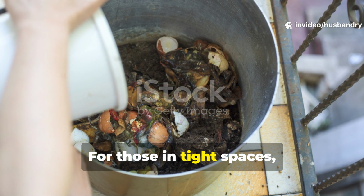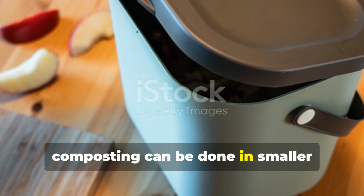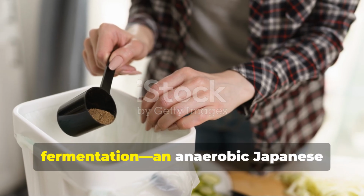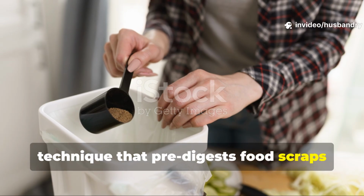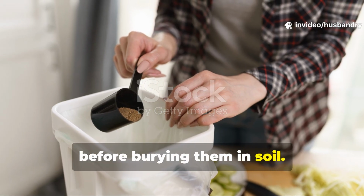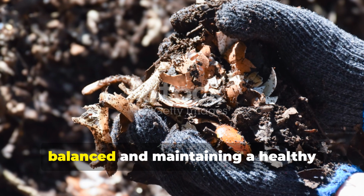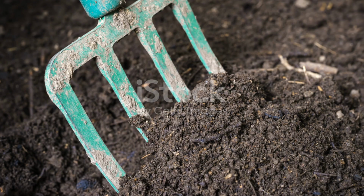For those in tight spaces, like apartment dwellers, composting can be done in smaller containers or even through bokashi fermentation, an anaerobic Japanese technique that pre-digests food scraps before burying them in soil. What matters most is keeping your ratio balanced and maintaining a healthy microbial environment.